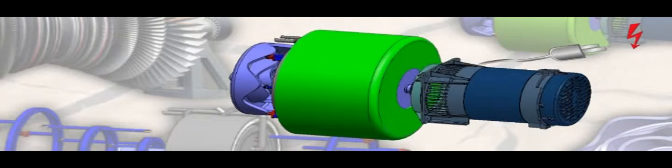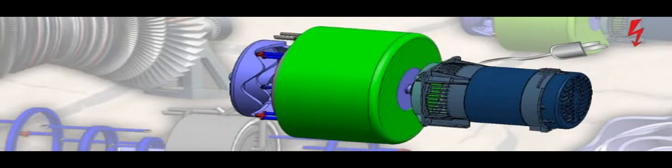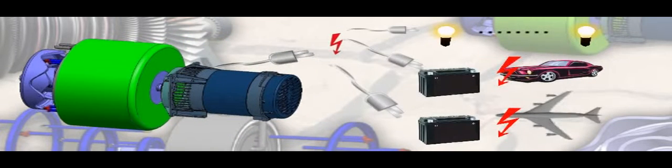To generate electricity, we can simply connect an off-the-shelf electric generator with the Reinhardt turbine, and use the generated electric energy for transport, agriculture, and any other thinkable applications.